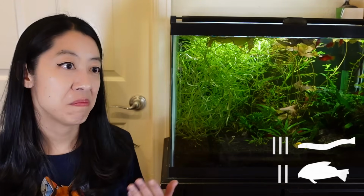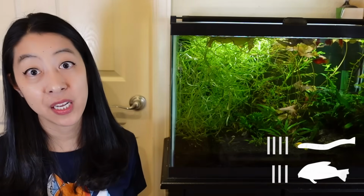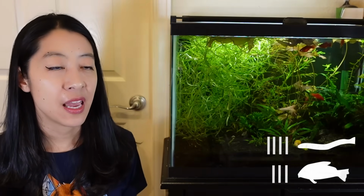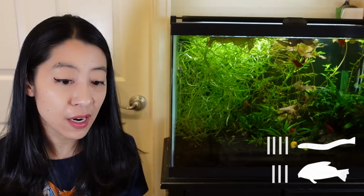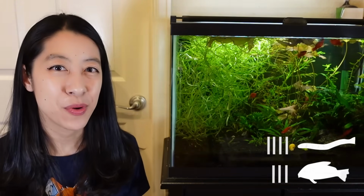So I think for this category, they're about the same, except if you happen to get a wild caught species. In that case, they may be weaker, they may have a harder time adjusting to your water, and then they may come with lots of parasites or other diseases that you need to treat when you get them into your home.